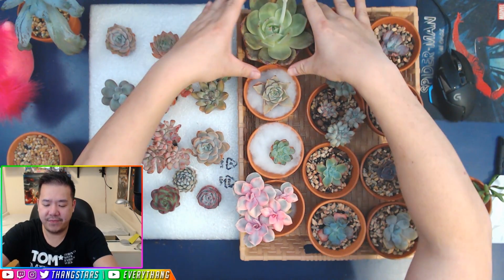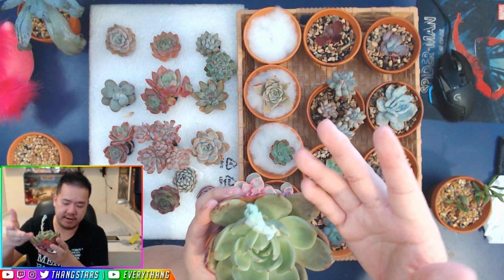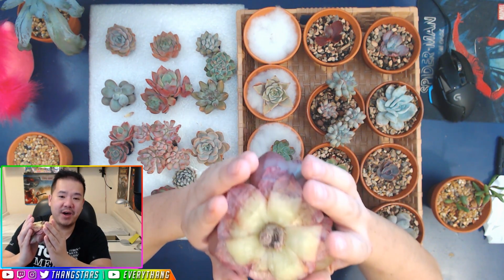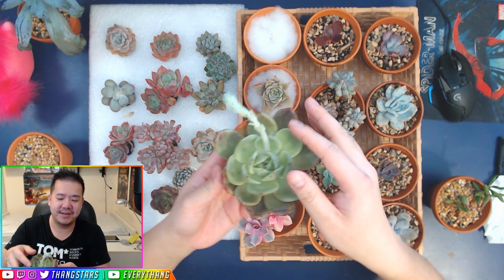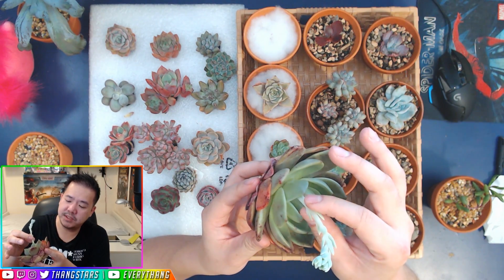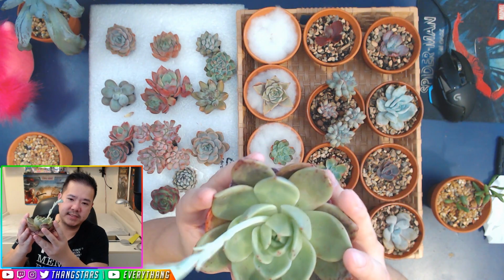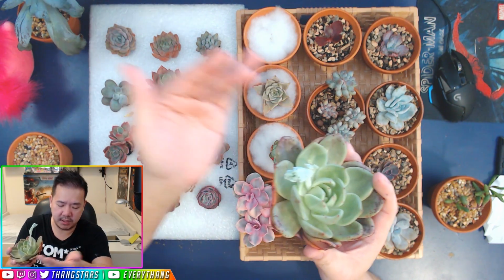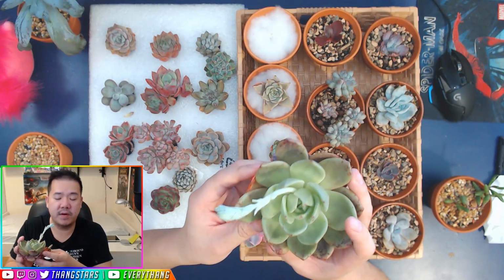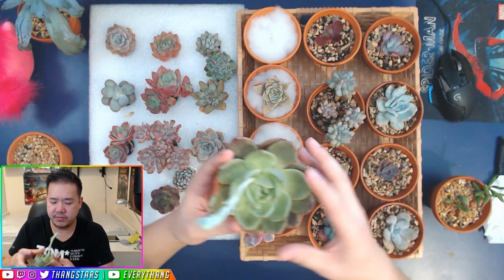Also, if you have received a plant with a bloom stalk right here, and it doesn't have roots on the bottom, guess what you're going to do? You're going to have to remove this, because the problem is that the bloom stalk is draining all the nutrients and energy from the plant itself to feed the bloom stalk. And that's the problem, because we don't want that to happen. Once you remove it, it'll start growing roots back to normal.